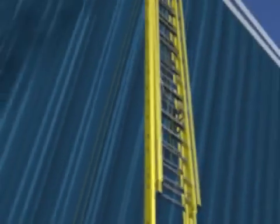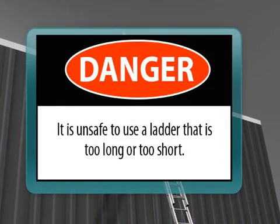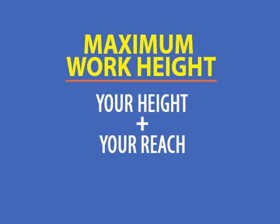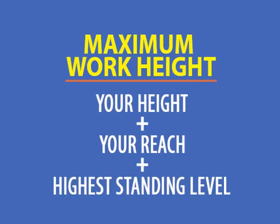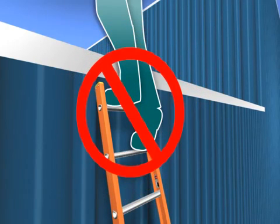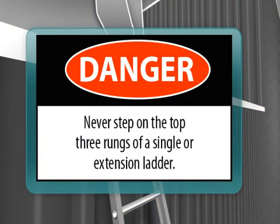For extension ladders, this dimension changes as the ladder is adjusted to different extensions. It is unsafe to use a ladder that is too long or too short. The maximum work height is established by adding your height and reach to the highest standing level of the ladder. Do not step or stand above the highest standing level on the ladder. Doing so will increase the likelihood of losing your balance and falling from the ladder. As a general rule, never step on the top 3 rungs of a single or extension ladder.